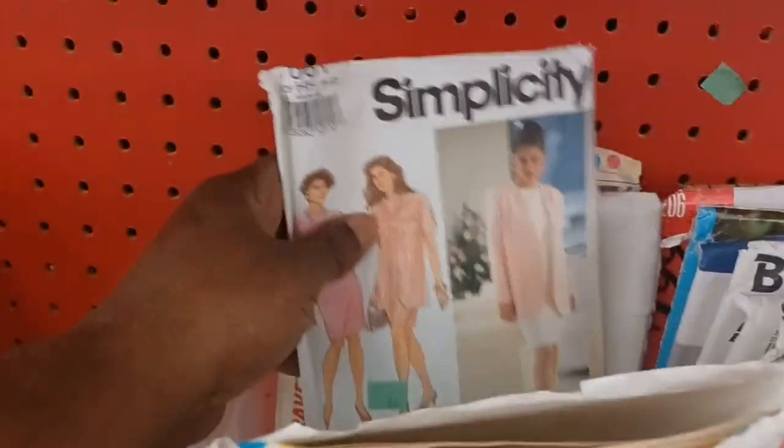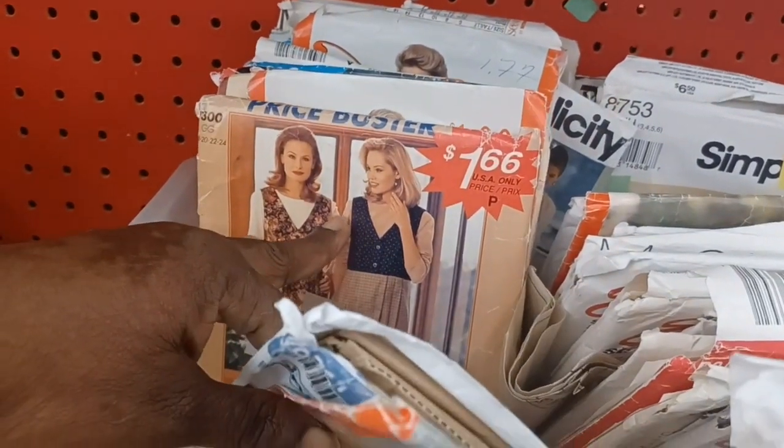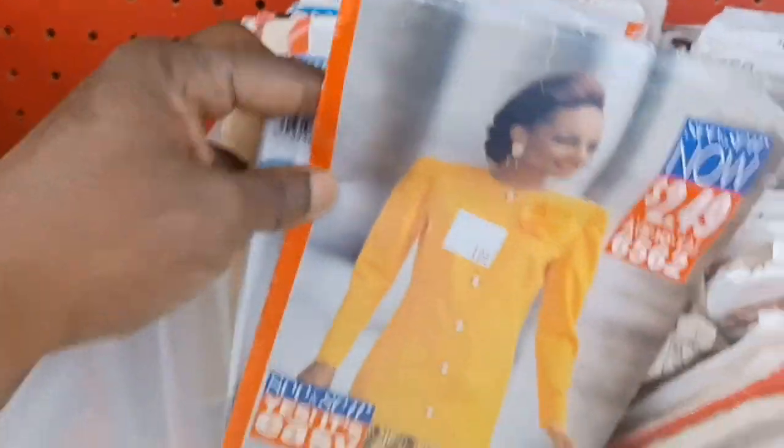This thing is cute. That's a cute bunch dress. Look at these patterns. Oh man, you could tell this is way back in the day. This is $1.66. It shows you how to make it, doesn't it? Yeah, $1.66. That's cute too. Look at that.